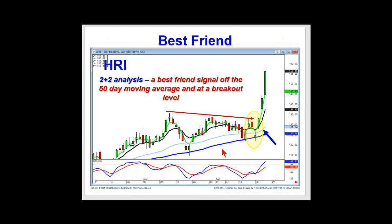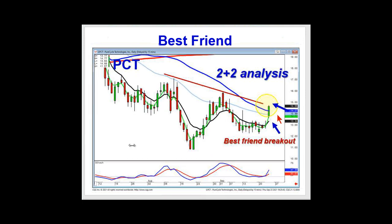Oh, what was it? This one, PCT. If this opens positive after this gap up, that tells me wave 1, wave 2, wave 3 is definitely going to be breaking this downtrend. It's already broken through the 50.